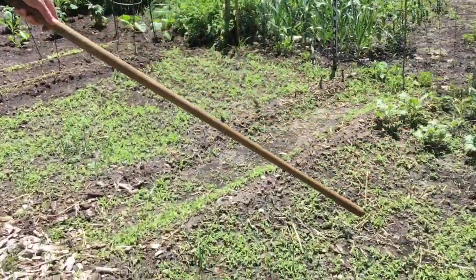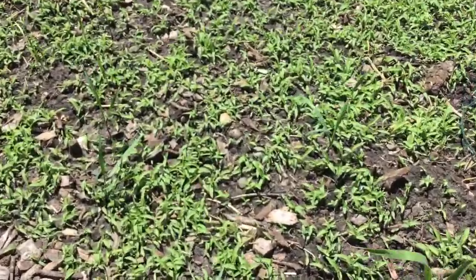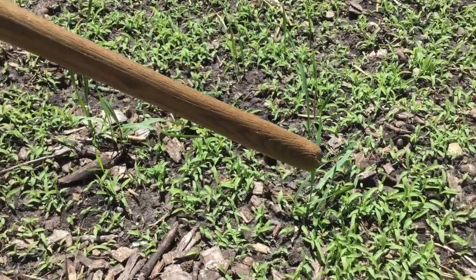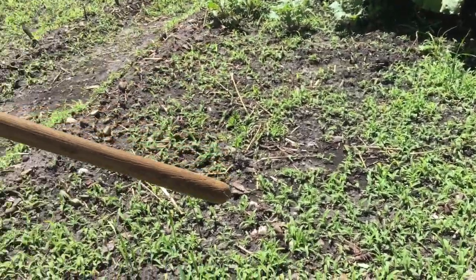In this garden plot, we're looking at all the weeds that are coming up. This is an annual grass, quackgrass. This is one of the plants that is allelopathic. This is it here. This is twitchgrass. Allelopathic means that it gives off a chemical that prohibits other plants from growing.